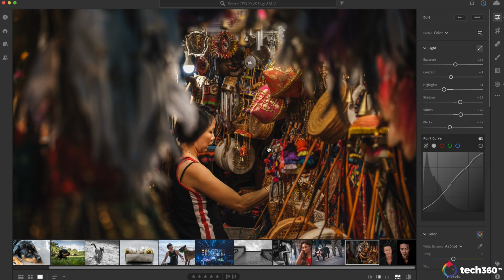One thing that I was told when I was shooting with the GFX, they said, look, if you're going to post to social media, don't waste your time editing RAW files because A, you're going to be compressing just to get it down to the size that Instagram or Facebook will be able to use. And B, the JPEG at 80 megabytes is more than adequate.